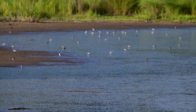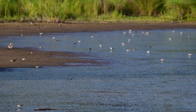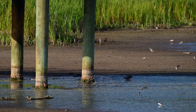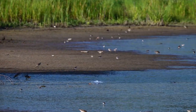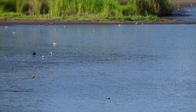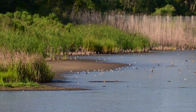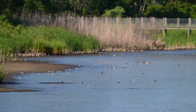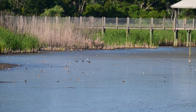Small birds as far as the eye can see. Probably less than a quarter inch of water that their feet are in right now. Should be all water around those pilings. Small birds, and small birds. Where are the big birds? Well, we'll tilt up a little farther. You see any big birds? There might be a couple of blue-winged teals or ducks out there.